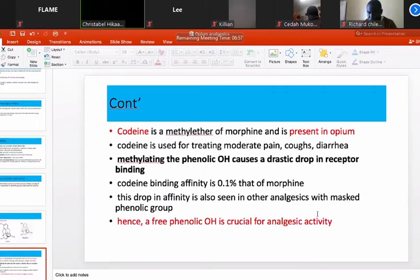You find that codeine is a methyl ether. Okay, so codeine is called a methyl ether of morphine. All right, and you also find that it is present in that opium exudate that you are getting from the plant. Codeine is also part of that.